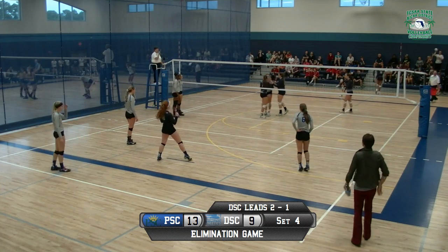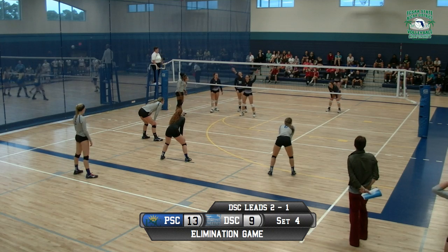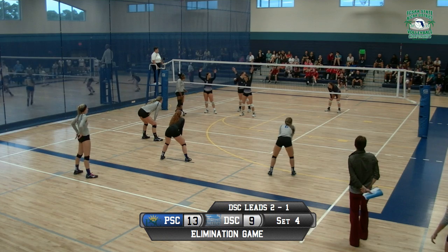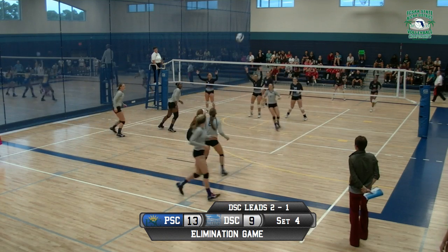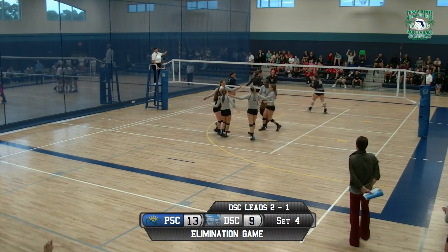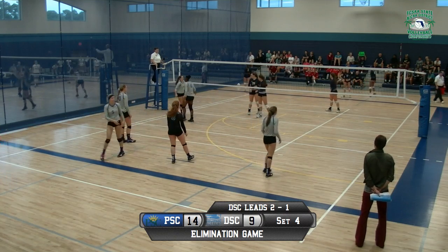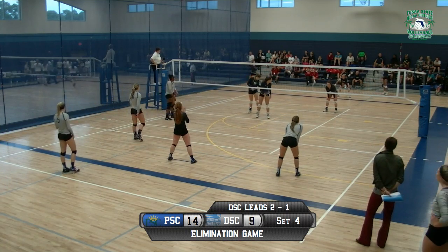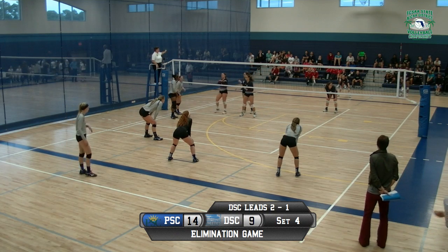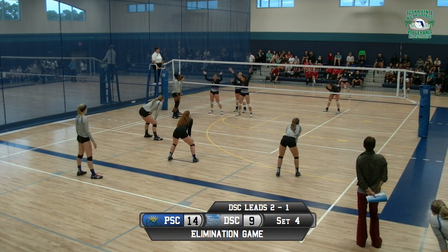So great pickup and great adjustment by Lewis. The set was way outside the pin. She's able to sneak it in and make the adjustment. Pensacola up 13-9. Ioria Walker serving here, and Barber will swing out of bounds. So Ioria Walker back to serve again, 14-9 Pensacola after the Barber hitting error.